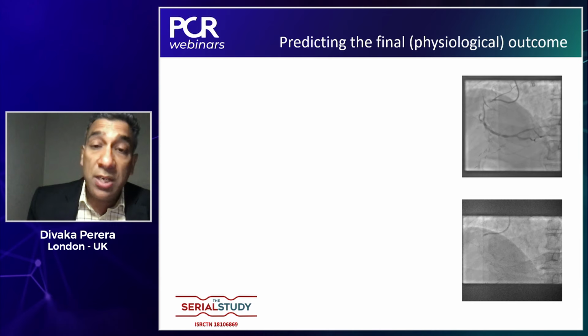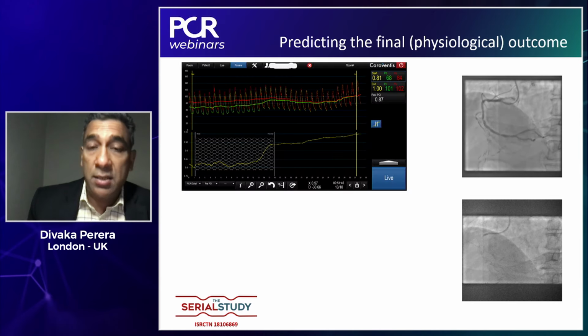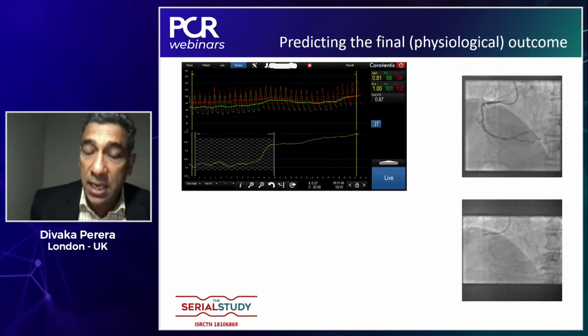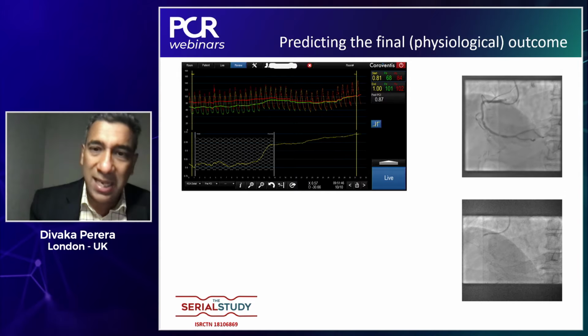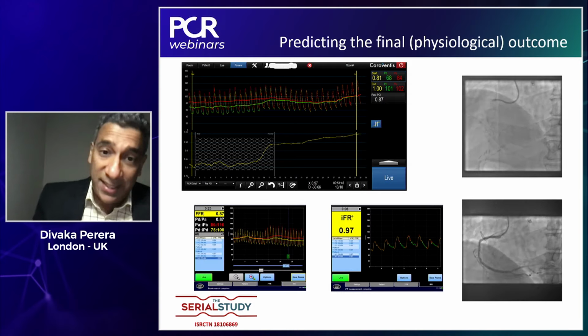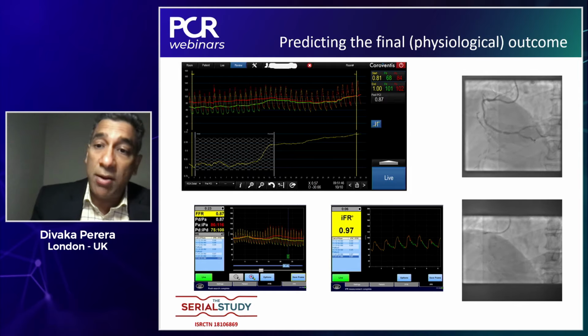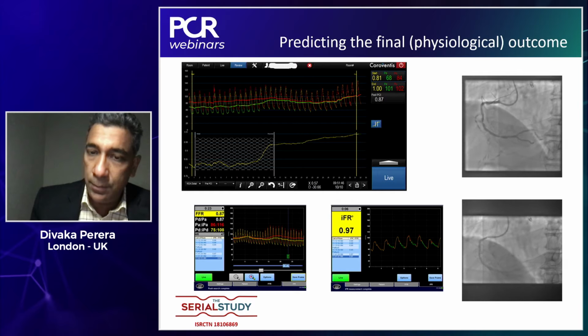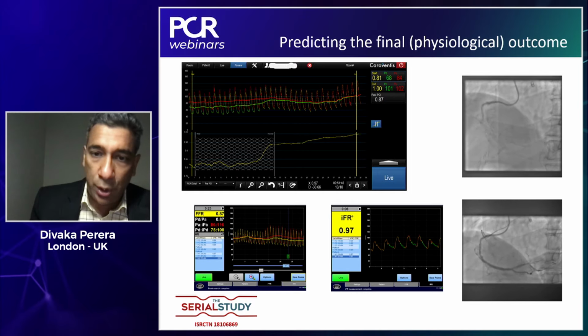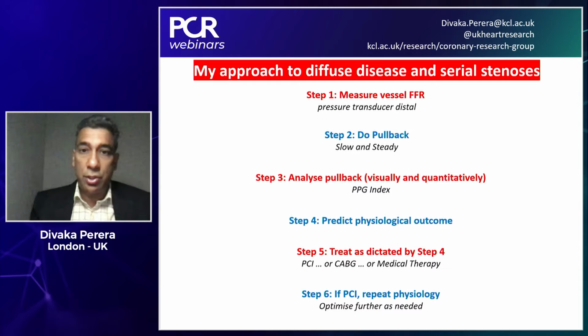We then went on and treated that focal lesion. Before we treated the focal lesion, we tried to apply our prediction equation and calculated that if you treat that focal lesion distally and take that out of the equation, we should be left with an FFR of 0.87. And actually, that is exactly, in this case, a numerically identical result to what we did achieve by treating that lesion. And that's the corresponding non-hyperemic ratios shown there.